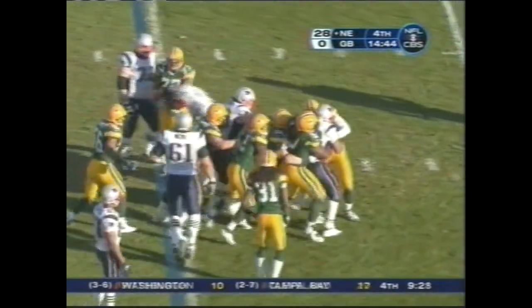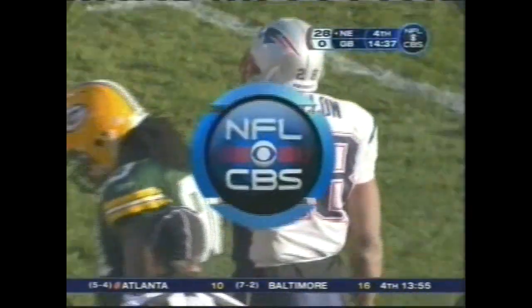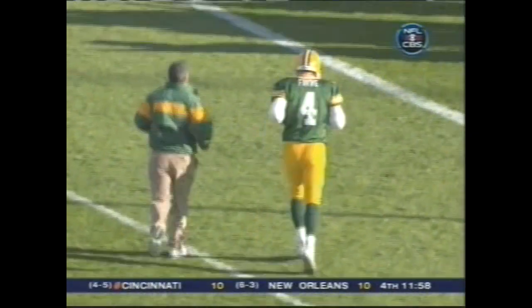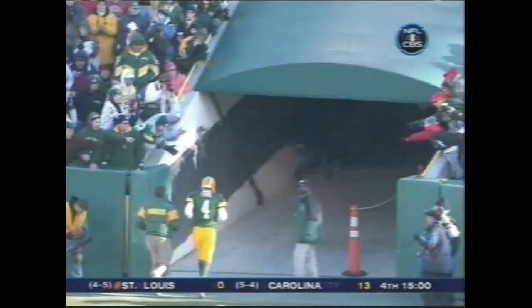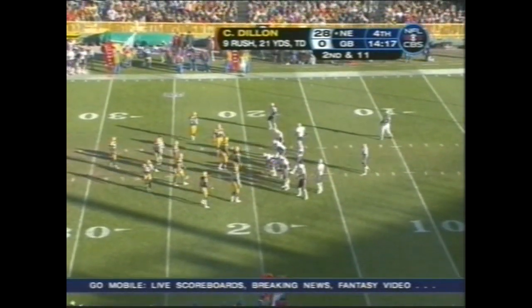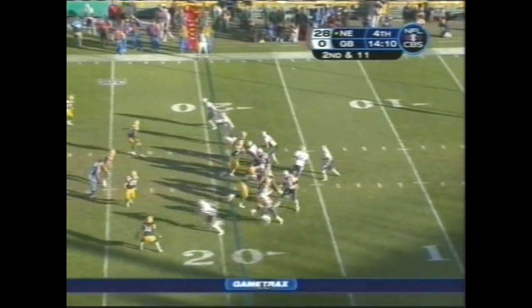On first down, Corey Dillon goes nowhere, and just a couple of minutes ago, Brett Favre left the field once again. Start of the day, we saw Brett emerge from that tunnel, and the way he trotted back up, I'd be surprised if we saw him again the rest of the day. Oh, I agree with you. I think that pretty much sealed the deal there. 2nd and 11 for Brady.